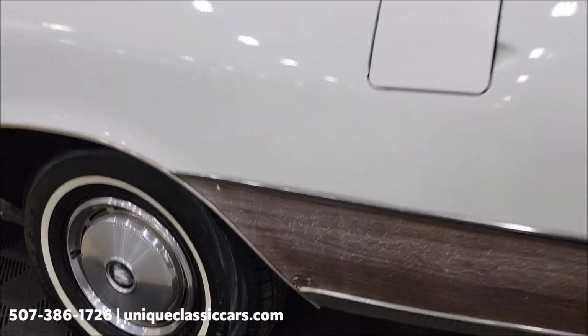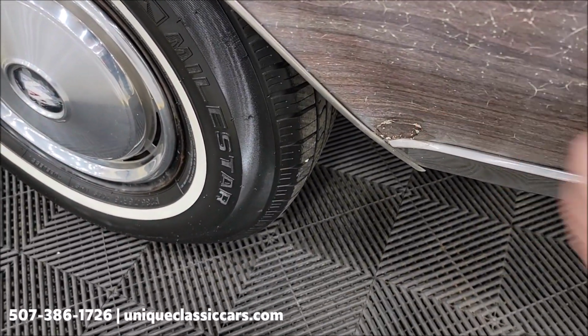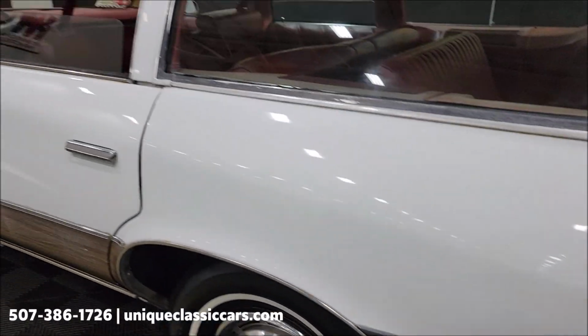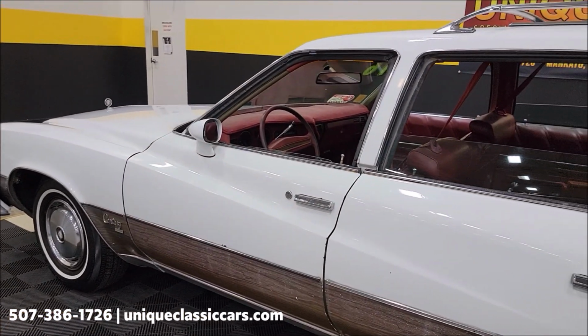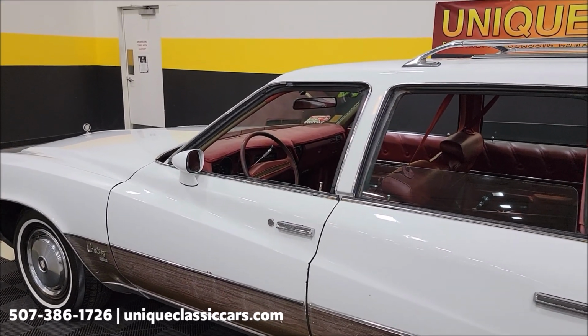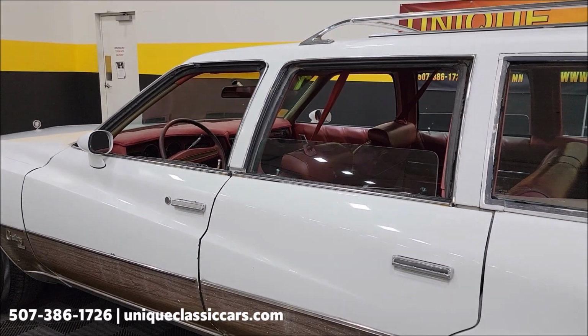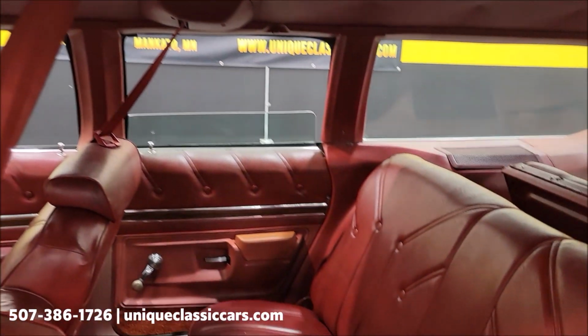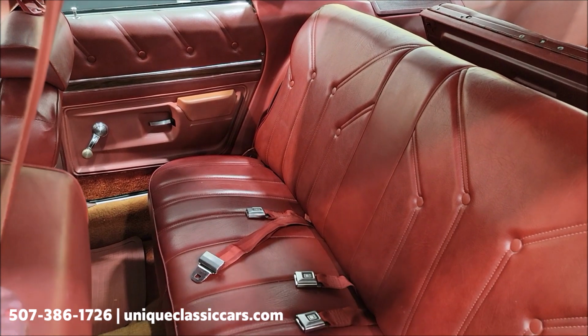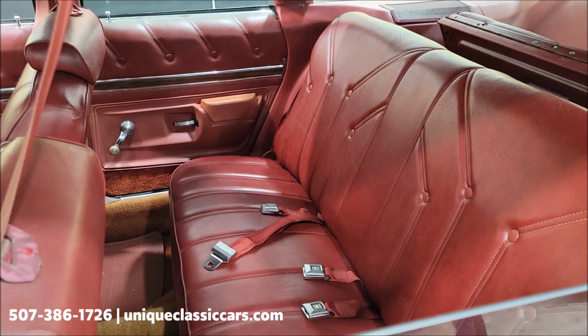And there are some imperfections that have been touched up. I mean, with the age and the miles, kind of what you'd expect on this one. But hey, how many Century Custom wagons with that third row seat do you see around? Let alone a 1976 Buick. Rear seating area is in nice shape, and again, check those out in the still pictures.